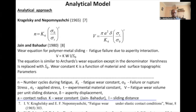But here S naught is a different constant, and this S naught they have explained in terms of many new material and surface topographic function parameters.